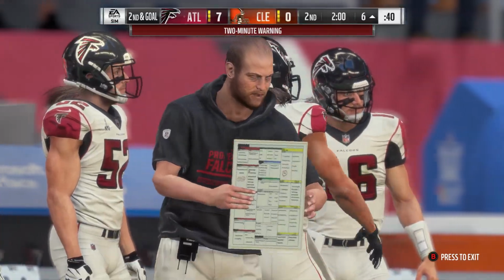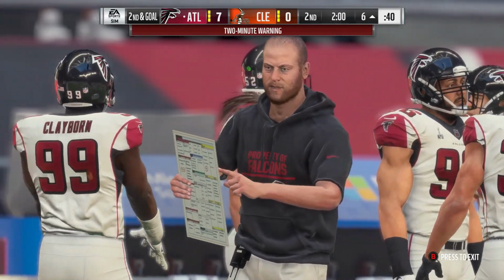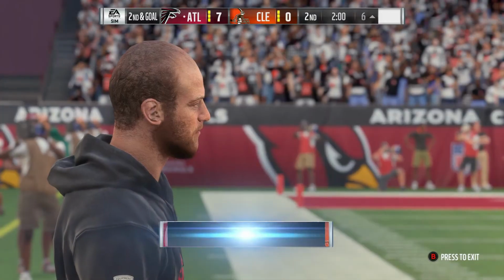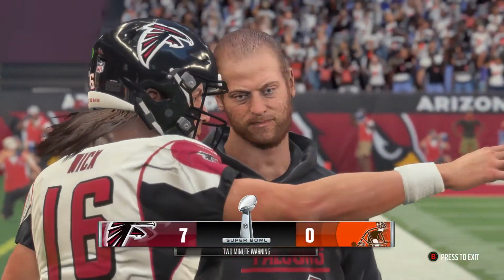And the 8th play on this drive coming up. 2 minutes to play here in the first half. We'll come back on Super Bowl Sunday after this.